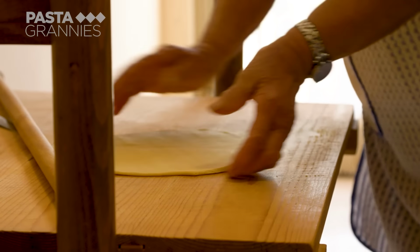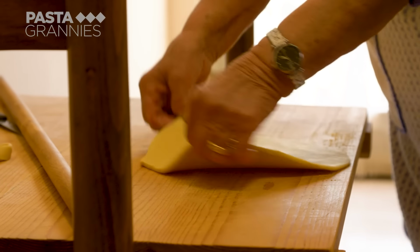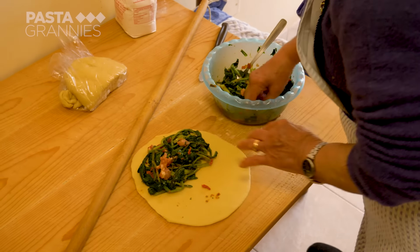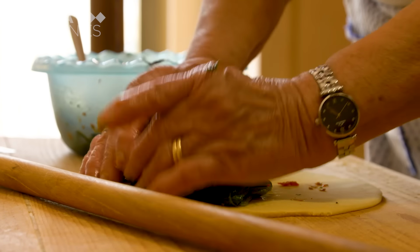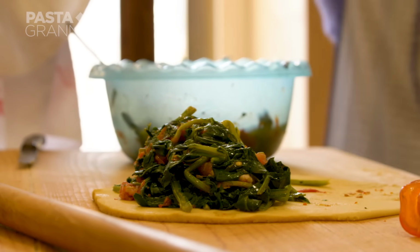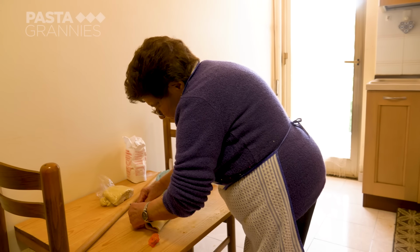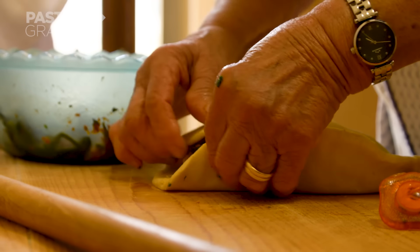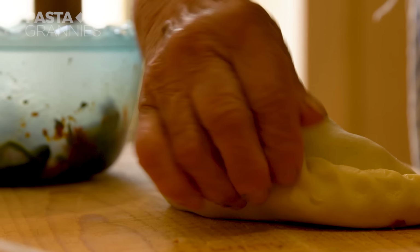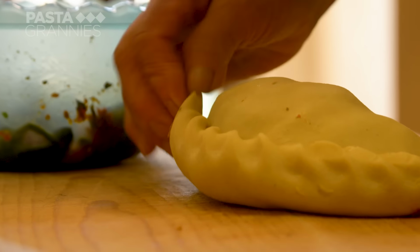Next, Maria rolls out a circle of dough about 25 centimetres in diameter and about half a centimetre thick. She heaps some of the chard mixture onto one half and dribbles a little olive oil over the top. Maria pulls the other half over the mixture and crimps the half-moon edge. This calzone style is always used for buccatedda, and they have a different shape to other scacce.